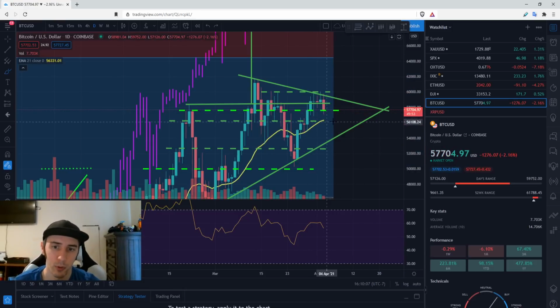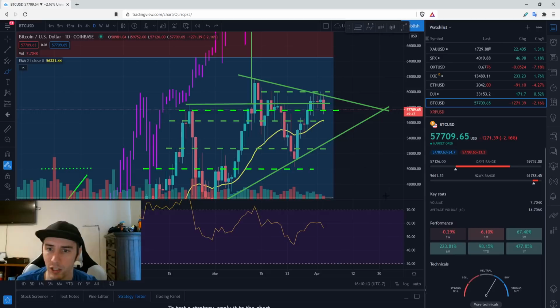Right now, things are still bullish, though. The fact that we're above the 21 EMA is absolutely wonderful. We're not in overbought territory on the RSI. The technical radars are even suggesting a buy. So we're looking pretty good there.